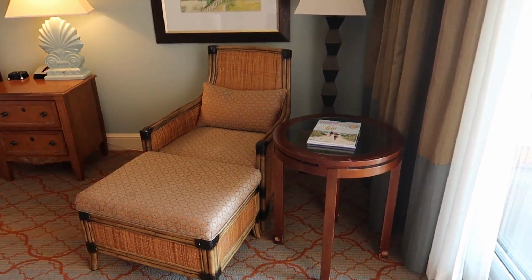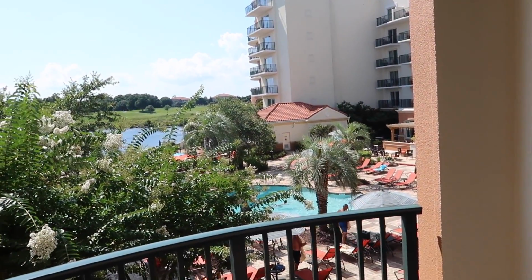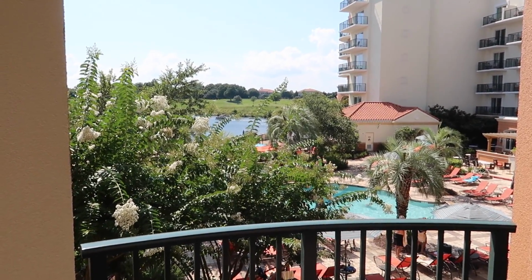I don't think the hotel would appreciate it, but you could if you needed to enjoy the sunset, because we are facing westward. So the sunset is in that direction. So hopefully we'll get some nice views and shots of that later.